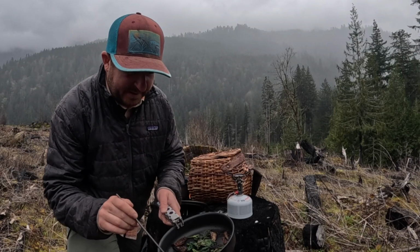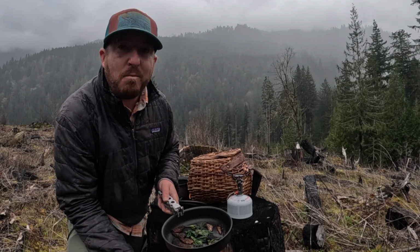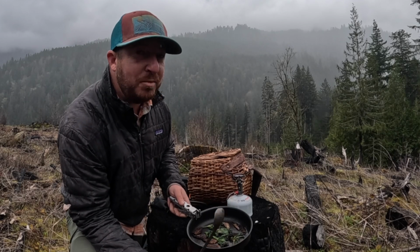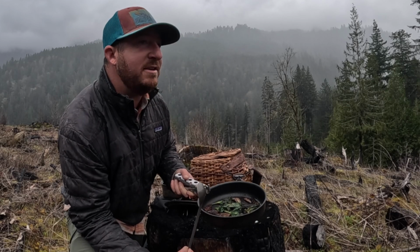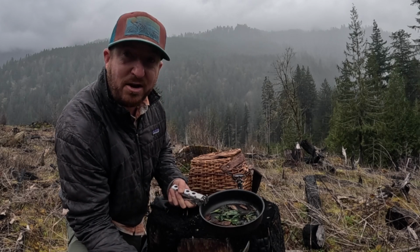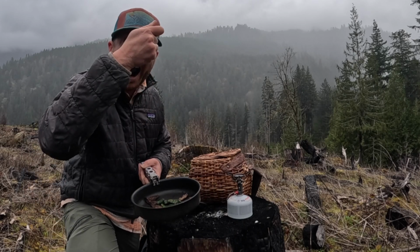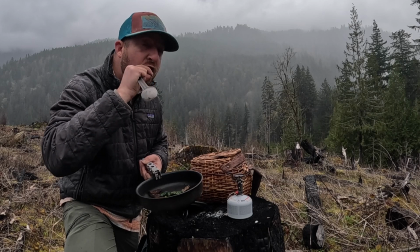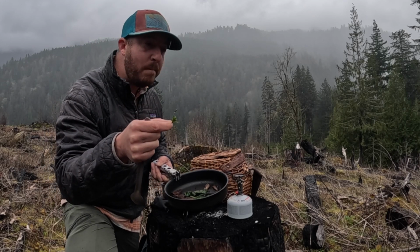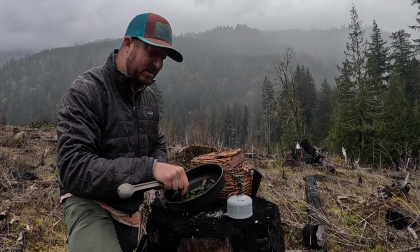All right, let's go in for one of these. Ooh, that crispy morel. Look at that. Oh my God. The morel is my favorite mushroom. It's just got this nutty texture and flavor. It's so rich and delicious, and with butter and salt, that's all you need. It's so good. Okay, let's do some stinging nettle with the stem. Oh my God, that's great. Yum. Doesn't sting you at all now that it's cooked, and that is so good.